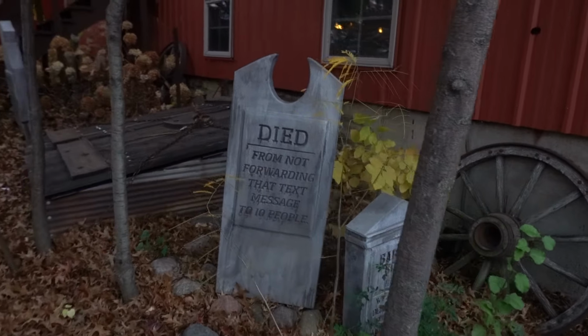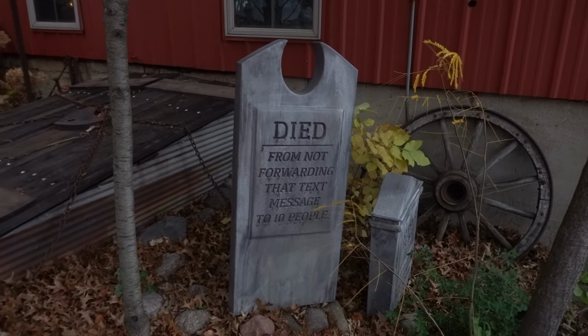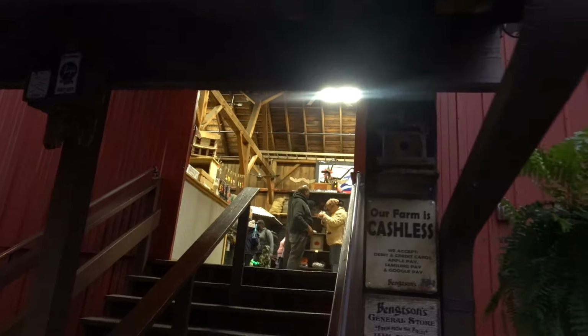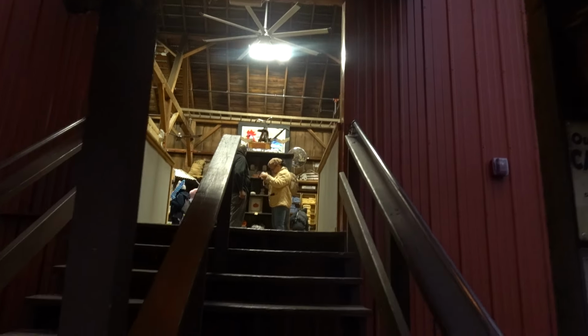Look at this. It says, died from not forwarding that text message to 10 people. That's hilarious. And look at this, a cathedral store. Cathedral? That's a general store. Oh, wait, general store. My bad. I wasn't looking. You want to go look?